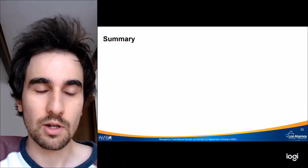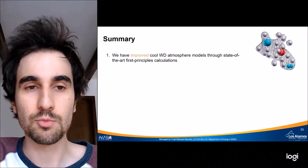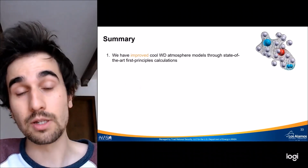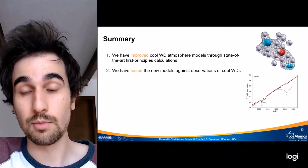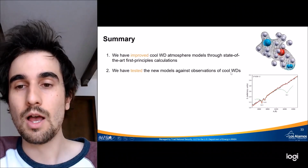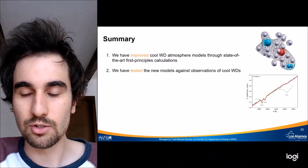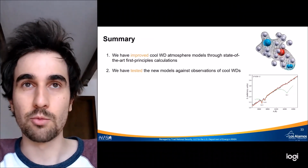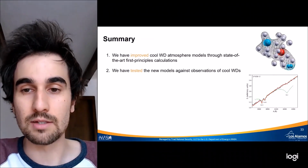So it's time to move to the conclusions. I have 3 points basically. The first point is that we have improved cool white dwarf atmosphere models using simulation techniques that were initially developed for condensed matter physics. We've shown that this new physics allows the models to yield a much better match to the observations. I did not have the time to go into this in the presentation, but I don't want to give the impression that everything is solved. There's still a class of white dwarfs known as ultra-cool white dwarfs for which we still have problems with the fit. But anyhow, this is still a big step in the right direction.